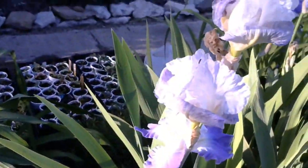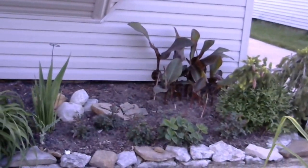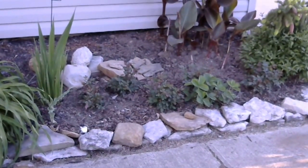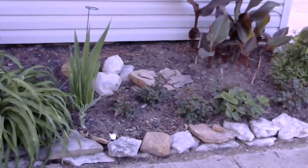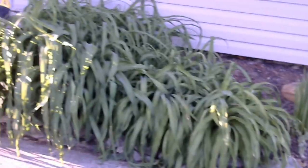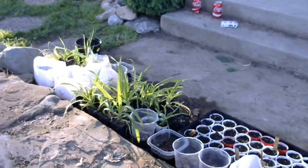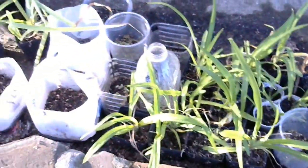So these are the irises. Those are all my seedlings back there. That's my purple canna. Those little rose bushes up there, I just actually bought those at the closeout at the Giant Eagle for like $2 a piece, and there was 5 of them. And that's my little ever-bearing strawberries. All my huge daylilies. And remember the daylilies that I was trying to save? Well, right there they are. They all made it.